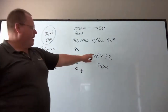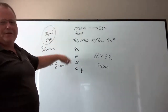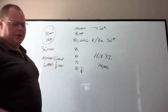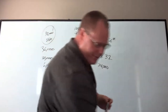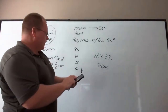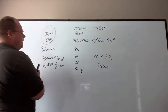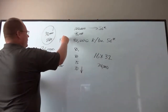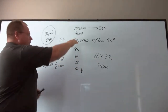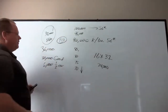So if you figure up how many kernels you've got per acre and then divide by these different factors, see how crazy your yield swings. I'll do it. Could have had Dan doing this. So let's say we take our 90,000. Okay, so what's 90, Dan? 193 bushel. Okay, so if you're looking at 34,000 16 by 32s with an average of 90,000 kernels per bushel, you're looking at a respectable 193 bushel yield.